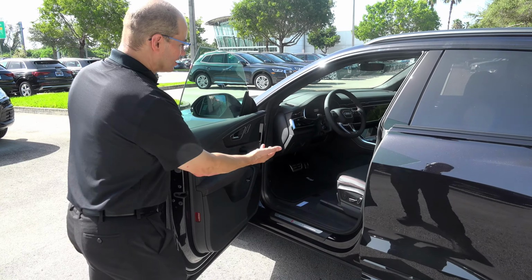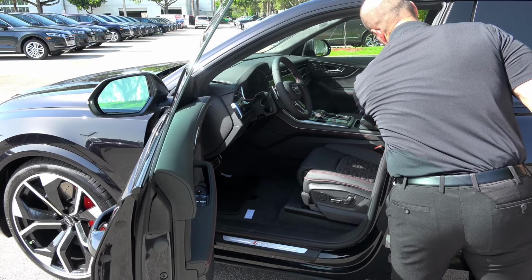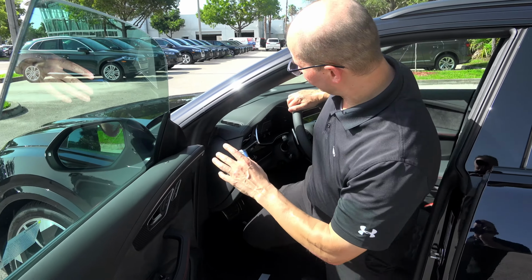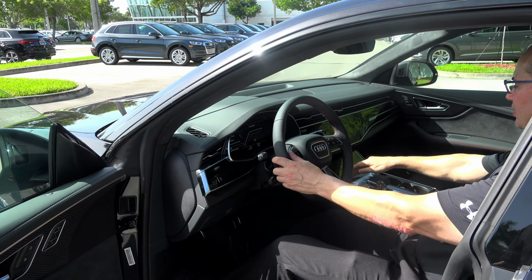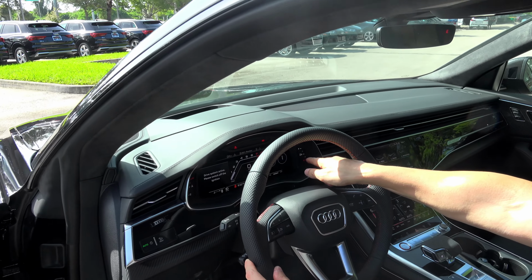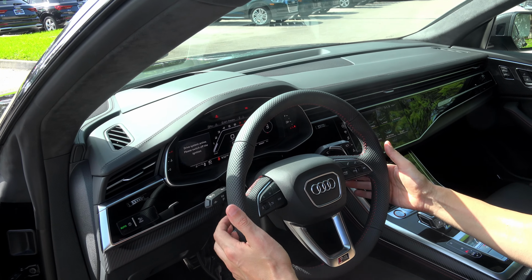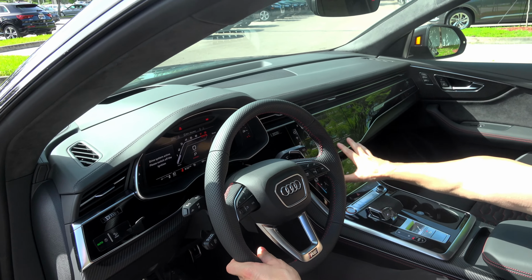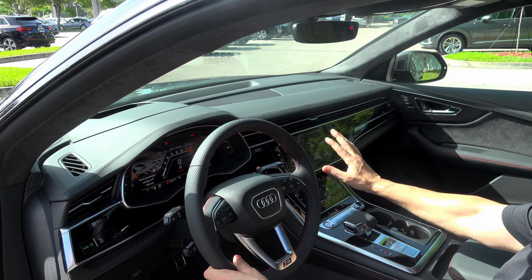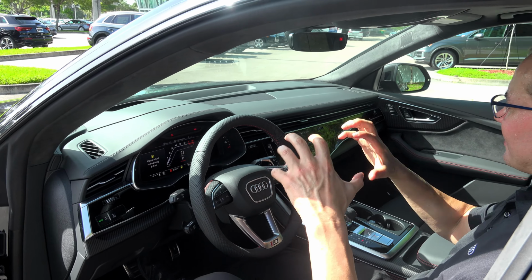Here we go. Look at the insides of this. You've got the Bang & Olufsen system here. You've got these awesome honeycomb seats with the red stitching. Now what I love, and you've got all the touchscreen functionality here. What I love about this, you've got the power and the torque right there. How cool is that? That's that special RS design. These also are bigger here with the paddle shifting. This has all the functionality, the Q8, the SQ8 with that touch screen. That's the new latest generation of the MMI. So it's awesome. Alcantara up here. It looks gorgeous. It's fantastic.